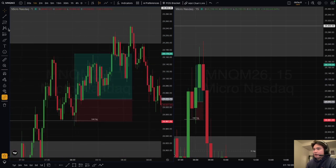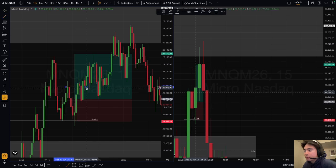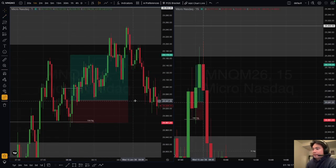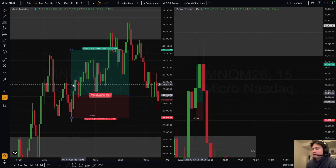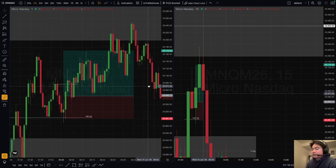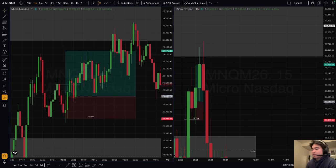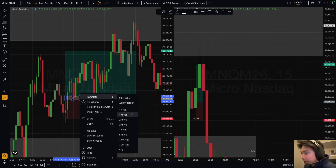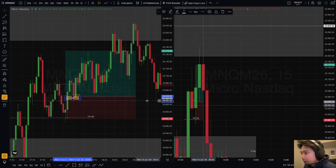In the 1 minute, we had a CISD where we could have entered, but I just used that as a confluence, confirming my bias, and I chose to enter off of a retracement into this 1 minute gap that we had right here.